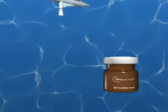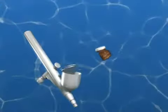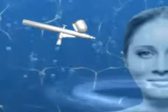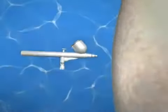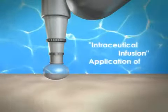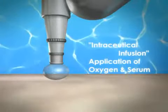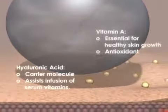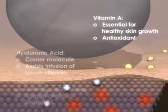The Intraceutical serum is poured into the infuser pot where it is dispensed by the therapist evenly over the skin surface, ready for infusion. The tip of the infuser then hovers as the hyperbaric oxygen bubble applies pressure to the skin, initializing osmotic absorption of the active ingredients. This groundbreaking technology results in superior dermal hydration.